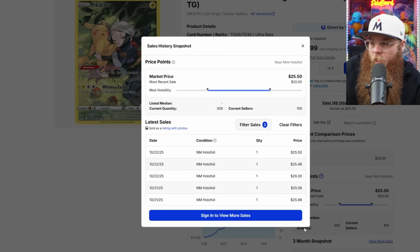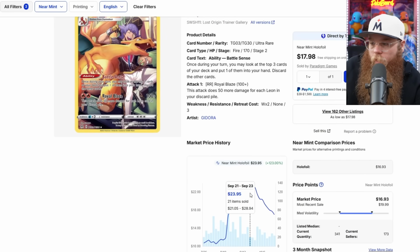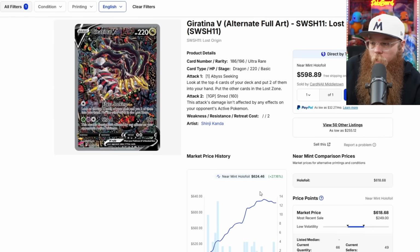Now last sold $25, $29, $26. And the Charizard Trainer Gallery was at $23. Now last sold $19, $16, $17. And we got a couple alternate arts.